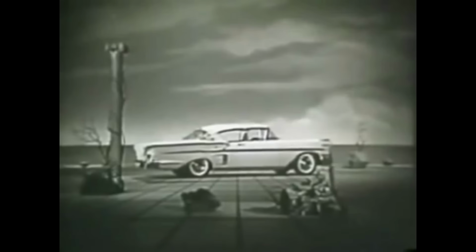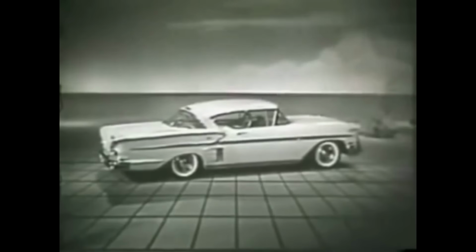It's all new and almost too new to be true. Chevrolet 58, Chevrolet 58. It's all new and almost too new to be true.